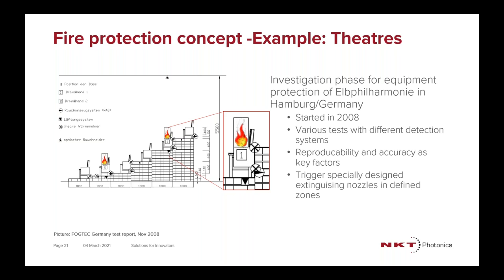And underneath the copper wired LHD system, on the backside of this burning chair, you can see that there was also an aspirating smoke detection system installed. It's the one with the triangle with the opening to the left. It was an aspirating smoke detection system at that time. And on the top of this room, you can also see another triangle. That was a normal point type detector at a height of 5.5 meters that should detect the burning chair as well and show the difference in detection from the floor mounted detection systems.